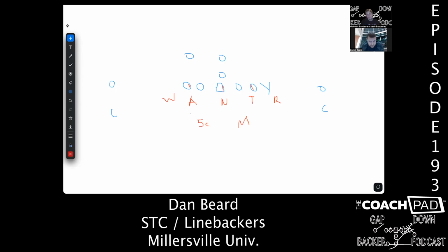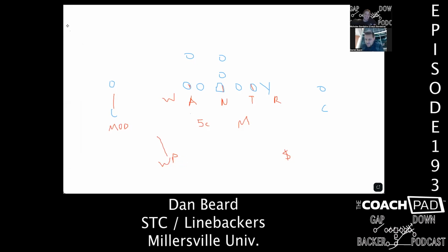And then again, put your safety here 2-by-9 outside of this. Put your whip here, 2-by-9 outside of the tackle. And now you can play your base robber over here where, hey, he's MOD, and he's robbing it. Your true old school Virginia Tech robber, Bud Foster style. I know you had him on the podcast. That was awesome.